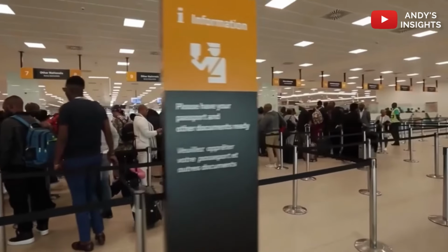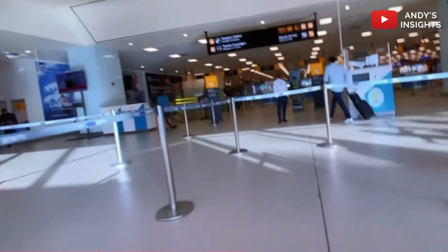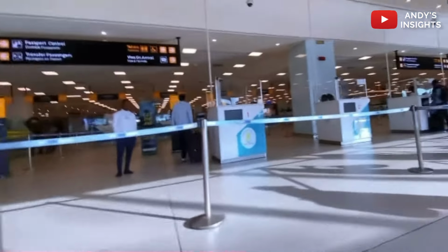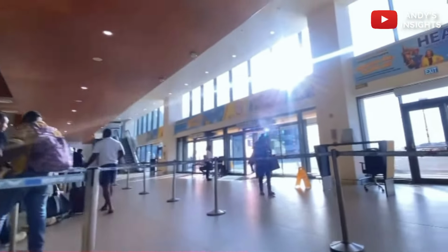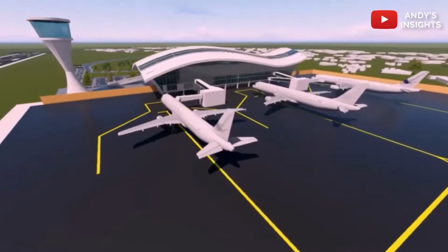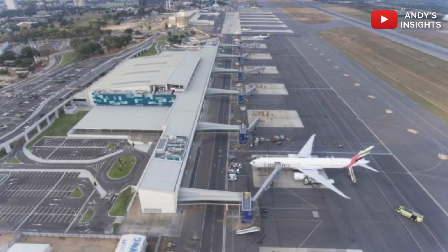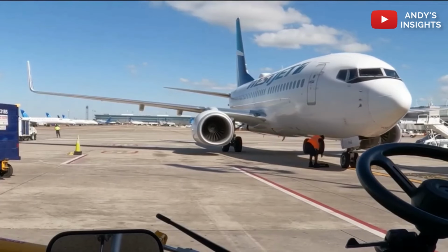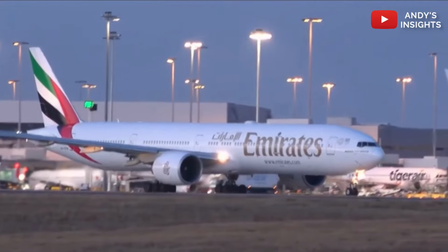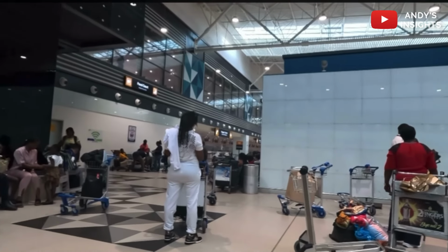Terminal 2's transformation is part of a broader initiative that began in 2018, when domestic airlines operating at the Kotoka International Airport were moved from Terminal 1 to Terminal 2. At that time, Terminal 1 was repurposed for private jet services under Magdan Aviation Ghana Limited, while Terminal 2 took over domestic flights. Now, the focus has shifted again, with Ghana Airports Company Limited looking to maximize Terminal 2's potential to meet the growing demand of both regional and domestic air traffic.